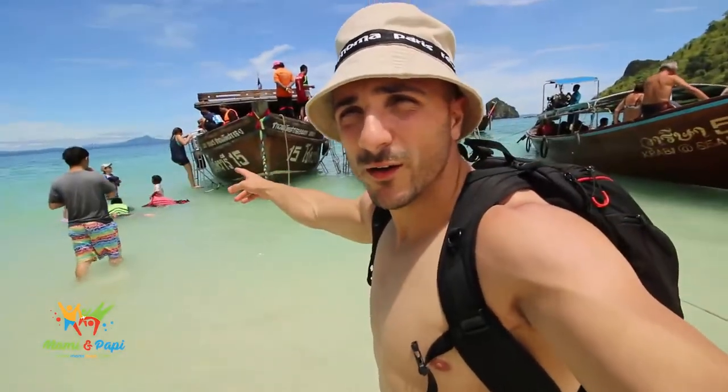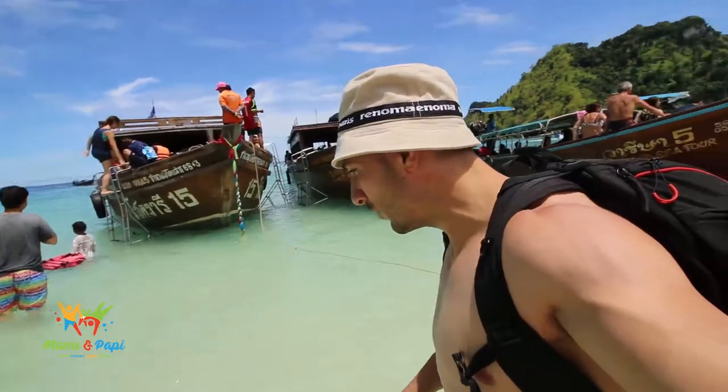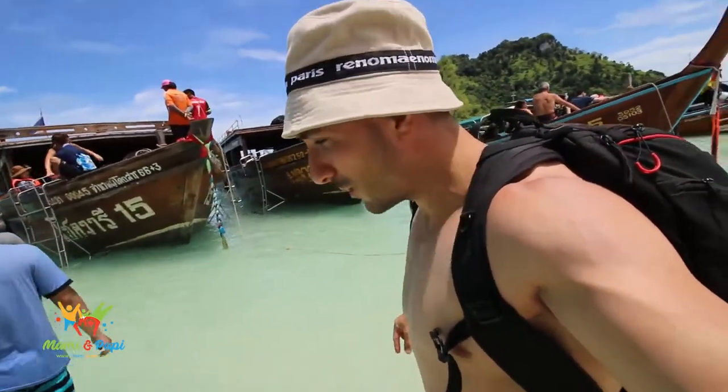So that's our boat, and we're heading to the next island, the last final island. We're going to have a bite to eat there and head home.